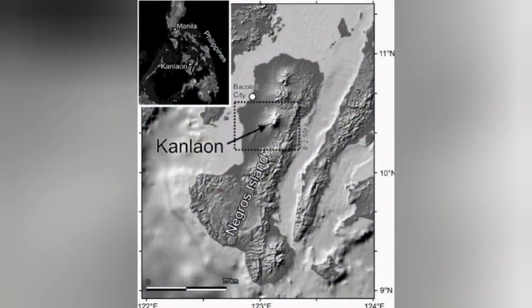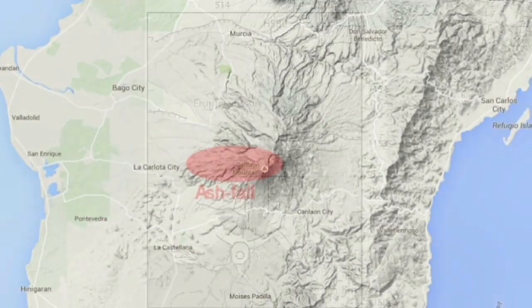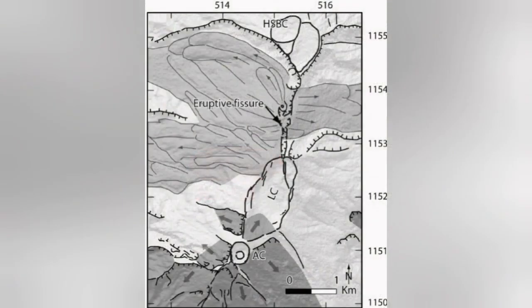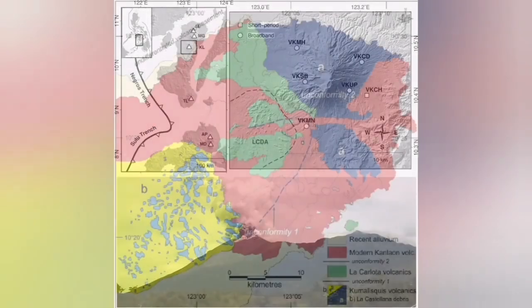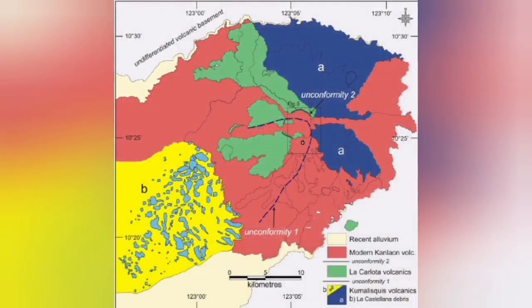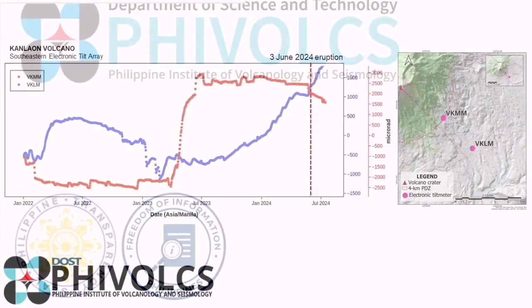It's 2,464 meters around that height. Of course, it changes with every eruption. On the island of Negros, we had an eruption of this volcano in recent times. And the Philippine Institute of Volcanology and Seismology has now released a latest warning about this.